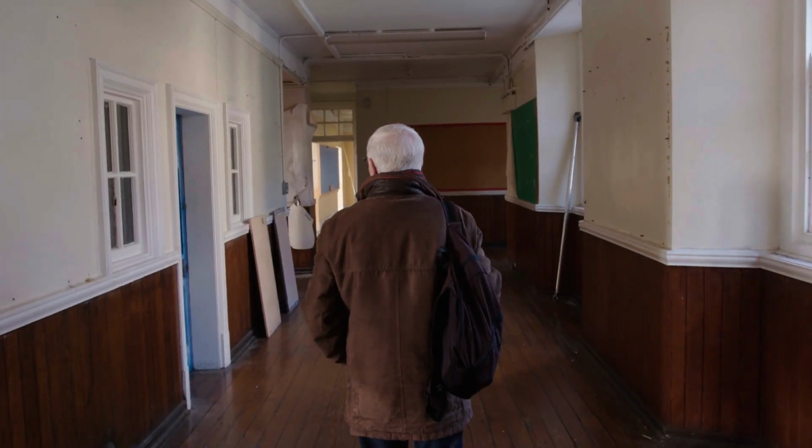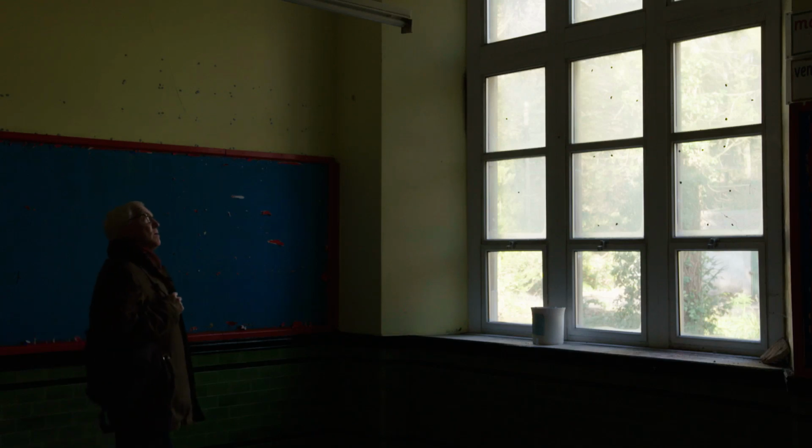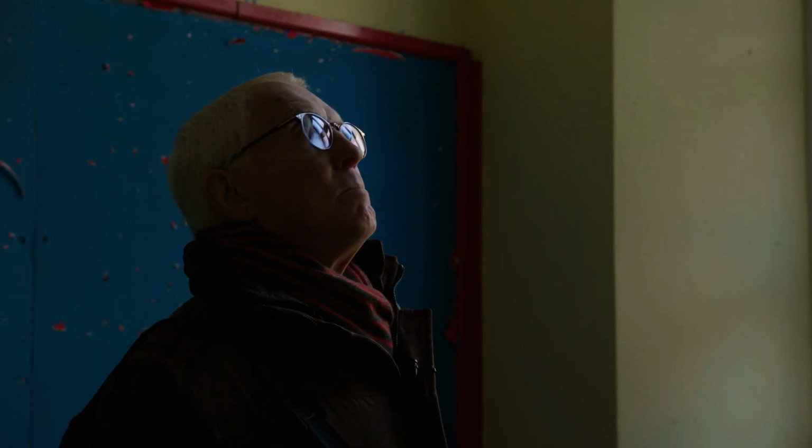The castle itself was built in 1820 for the Crawshays, and a school, a secondary school, was built onto the back of it in the 1920s. And in 7 years, the school part of the building has deteriorated markedly with a lot of water ingress and the kind of damp and deterioration that you see behind me.